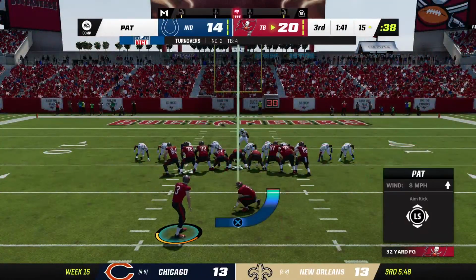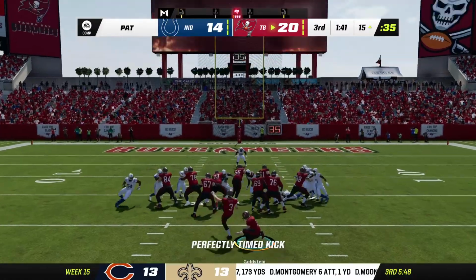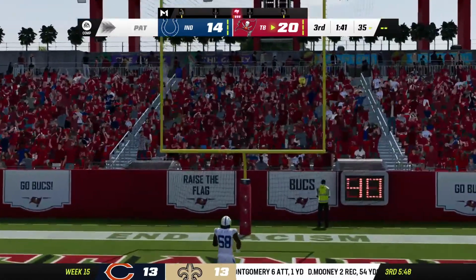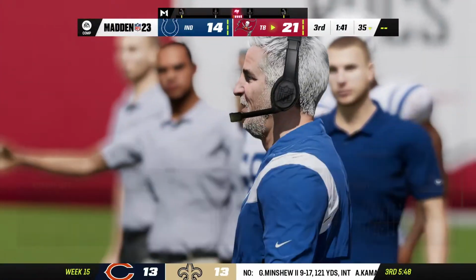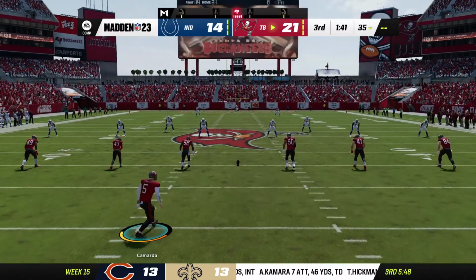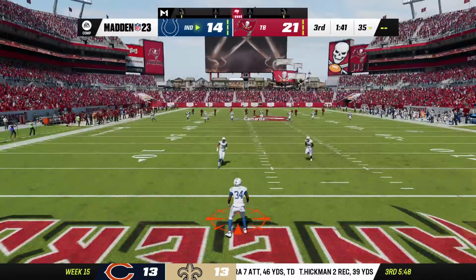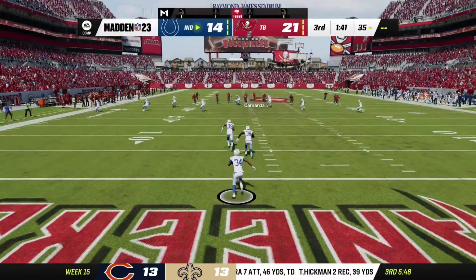Extra point try now for Saka. It's up and good, and that'll make the score 21-14. So not only the cough, but then the pickup on the other side, the scoop, and the score the other way. The fumble return for a touchdown.